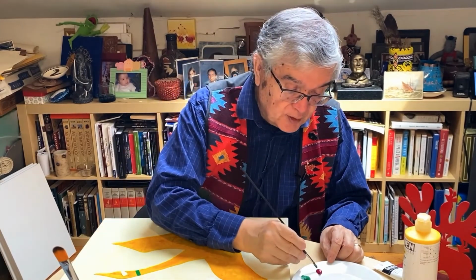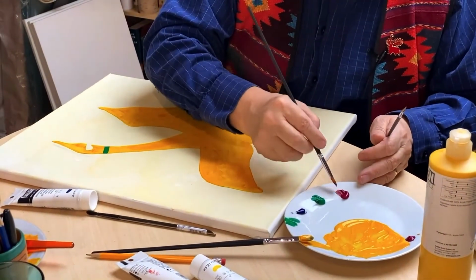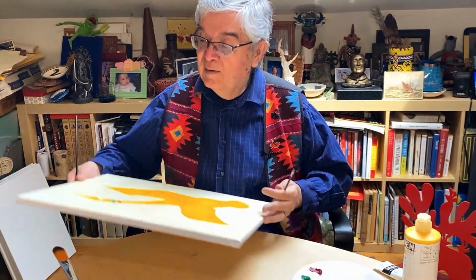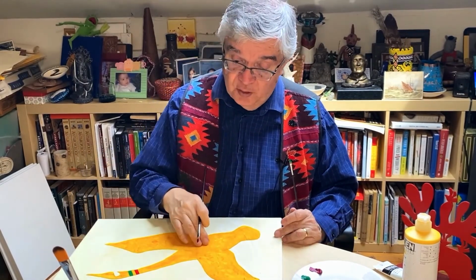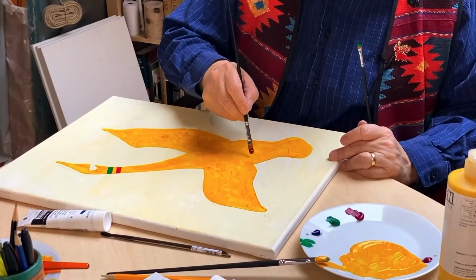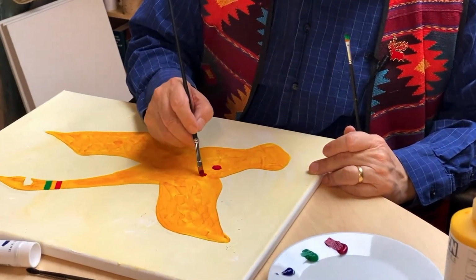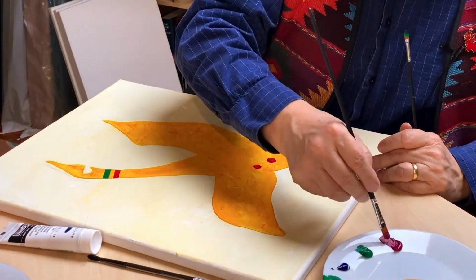So, okay, we got the green there. Get another brush. I'm going to put some red on it. So you can see this beautiful red color. So what I'm going to do is I'm going to do some red circles on the goose. There's one. So I try to create a flowing pattern with these dots. So I'm going like this.